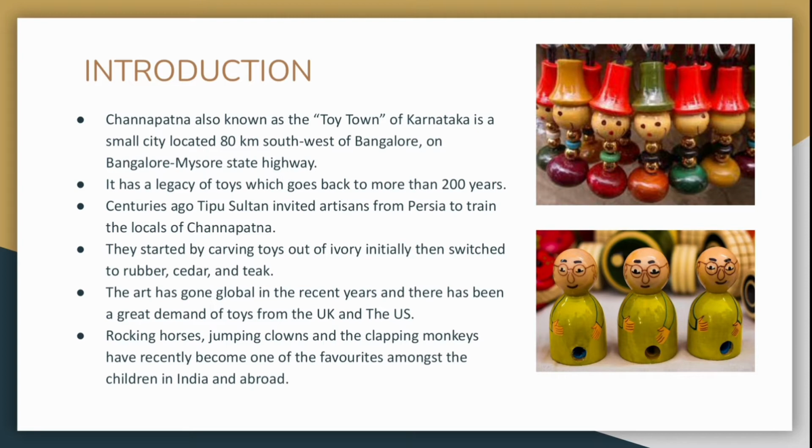The Channapatna toys are a particular form of wooden toys that are manufactured in the town of Channapatna in the Ramnagara district of Karnataka. This traditional craft is protected as a geographical indication (GI) under the World Trade Organization that is administered by the state government. As a result of the popularity of these toys, Channapatna is also known as the toy town of Karnataka.